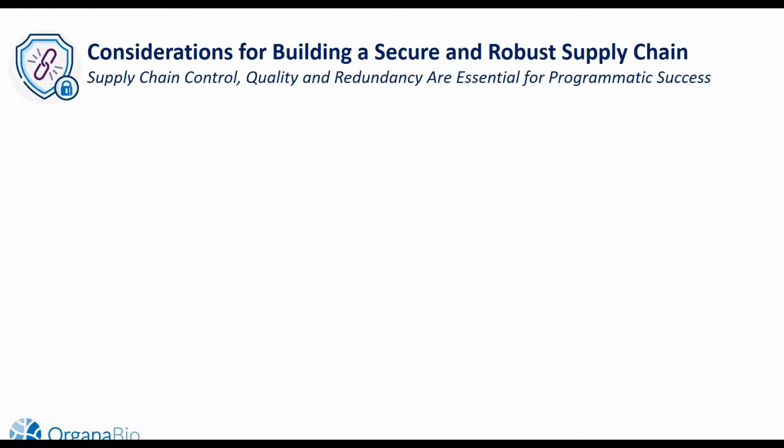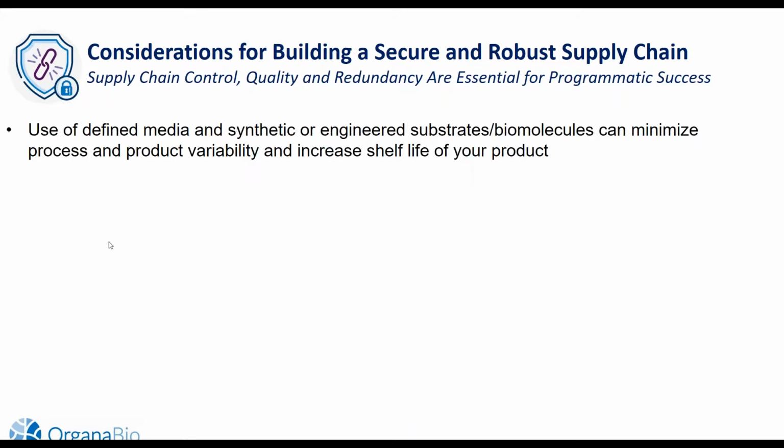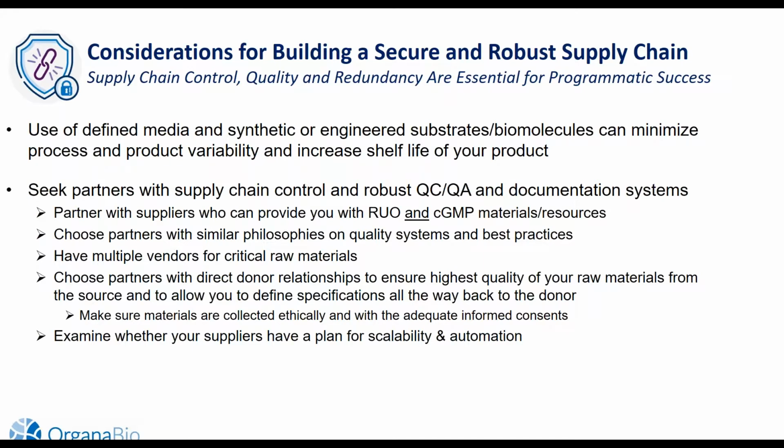So consider things you should consider in building a very robust supply chain. The quality, the control, and the redundancy in your chain are absolutely vital. So using defined media or synthetic or engineered substrates can again minimize variability. So anywhere where you have a highly defined product that meets a set specification every time will help you in decreasing variability. You should also look for partners who, as I said, share your philosophy in terms of the importance of quality control, assay development, characterization and testing, as well as documentation practices and systems.